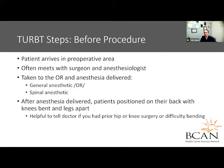After anesthesia is delivered, your position, usually you're lying on your back with your knees bent and legs apart. So there's room for us to maneuver and place a cystoscope or a resectoscope. So if you've had prior hip surgery or knee surgery or have difficulties bending your knees or your joints, you may want to let your doctor know just so it's not a surprise the day of surgery.